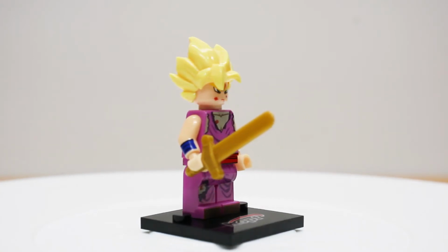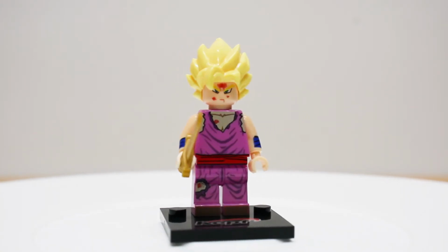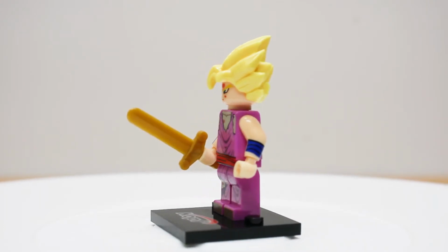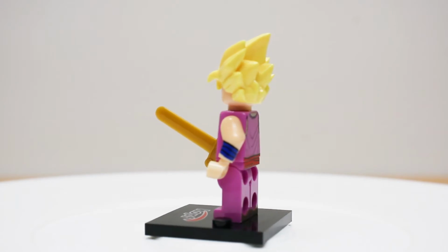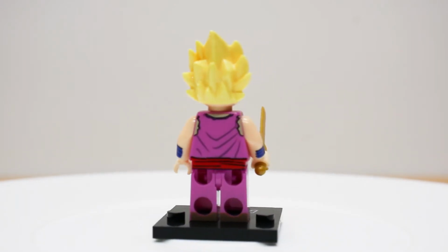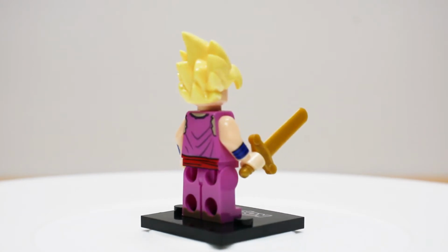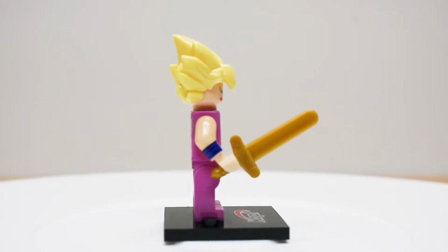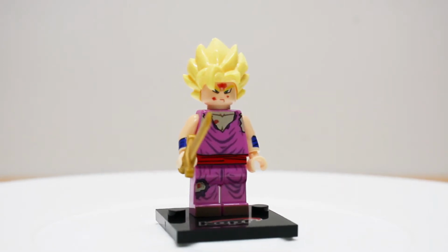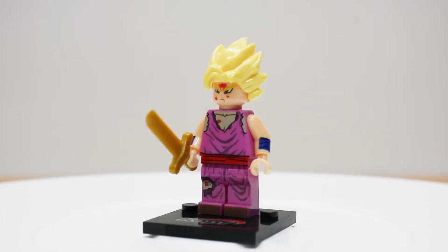And with Gohan, you do get the Super Saiyan blonde hair, same exact sculpt and coloring as the Broly. So it seems to be a very standard piece that they like to use for most of the Dragon Ball Z and Dragon Ball Super styled figures. And with him, they did include the accessory of a sword, probably just to pay homage to the Z sword from later on, but it's nice that they at least included something additional with him.